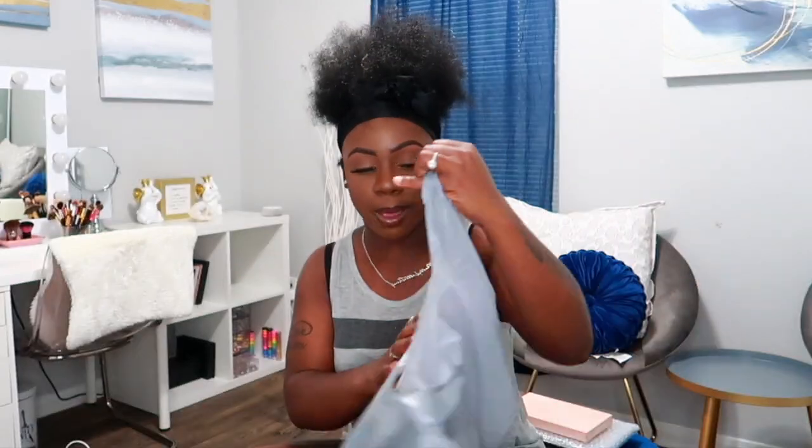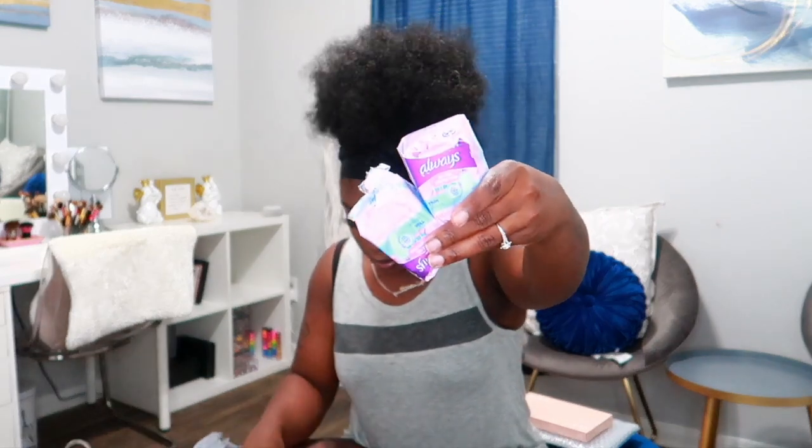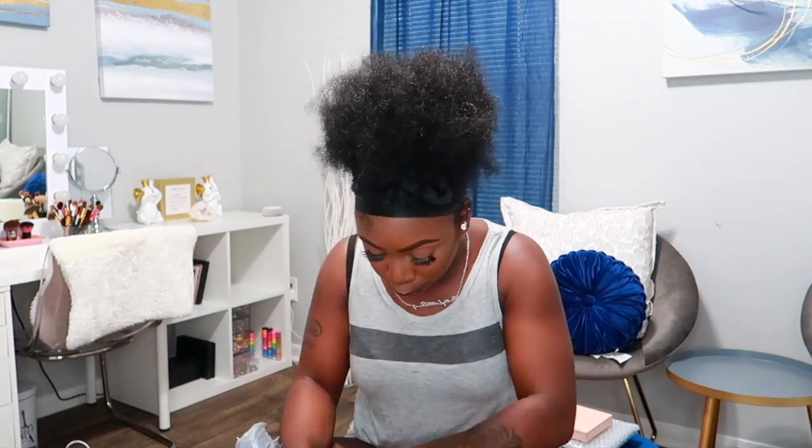And then I just got one more bag of stuff, but there's not a lot in here. So I got some Always liners. You can never have too many liners, especially when you're coming off of your period. So I picked up two of these. And then I got a pack of combs. Can't never have too many rat tail combs. I'm always doing my hair.